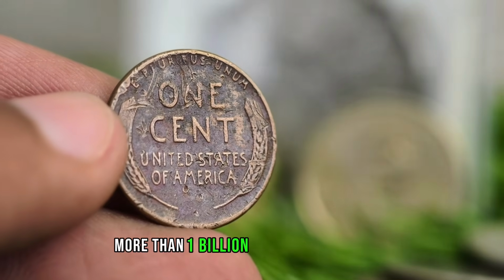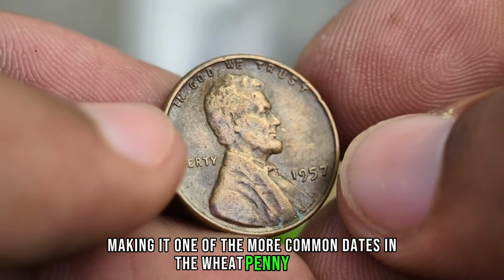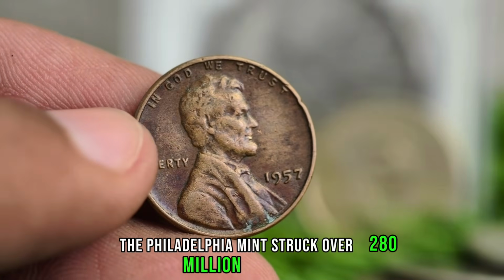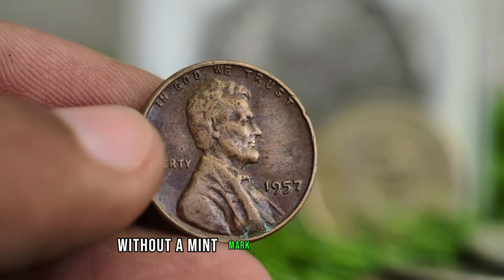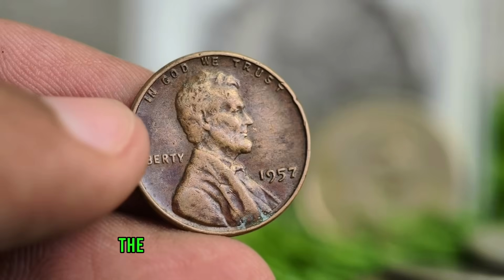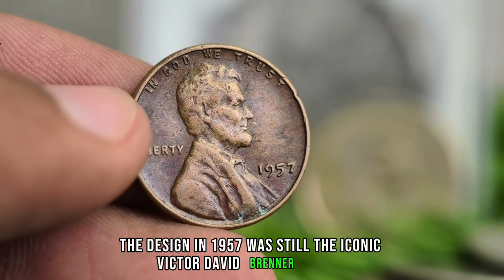More than 1 billion were produced that year, making it one of the more common dates in the wheat penny series. The Philadelphia Mint struck over 280 million of them without a mint mark, while other mints contributed additional supplies. The design in 1957 was still the iconic Victor David Brenner design.